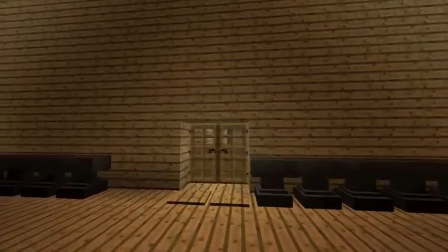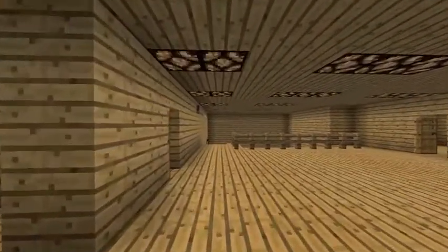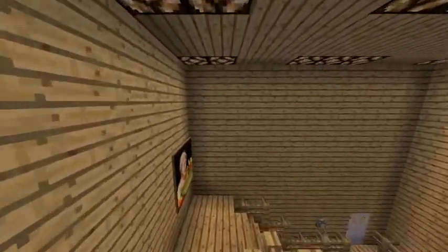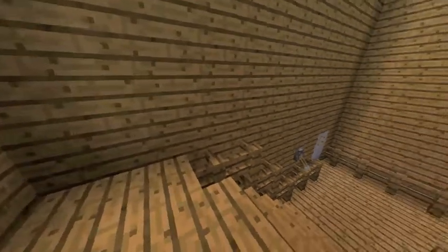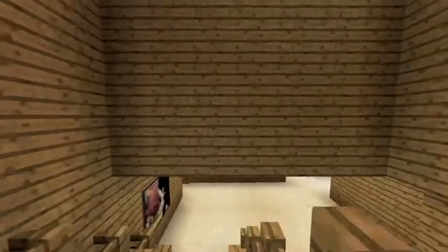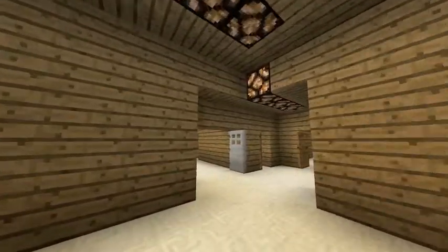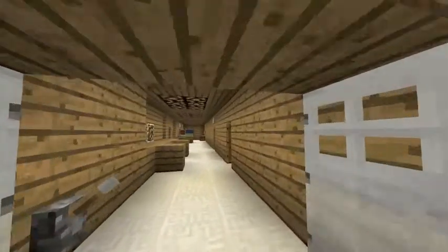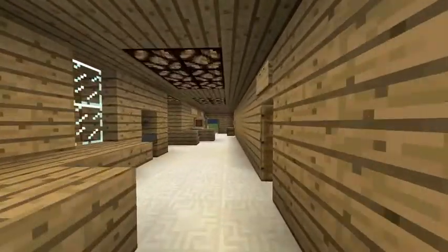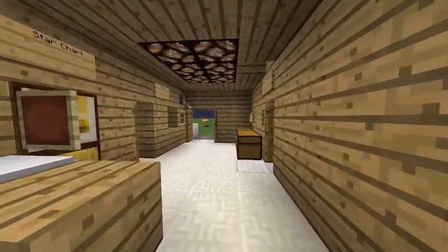Let's just keep going. Let's just go down the stairs. Keep going. I think the stairs are too far away from the gym. Good criticism, my friend. We're just gonna go around here. There used to be like a bench there. There is, right there. Yeah, those are benches. Oh, yeah, that's right. Let's just keep going.